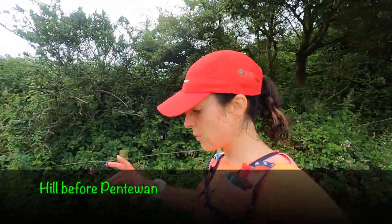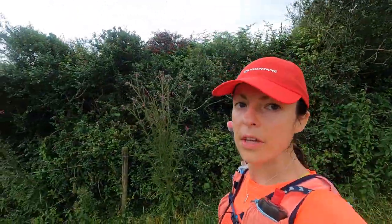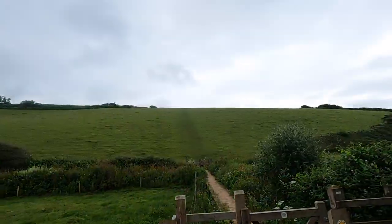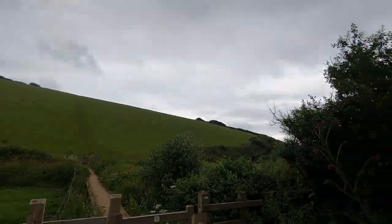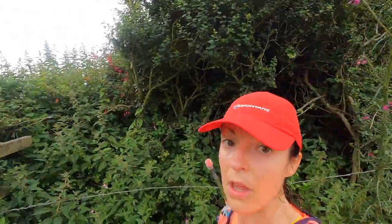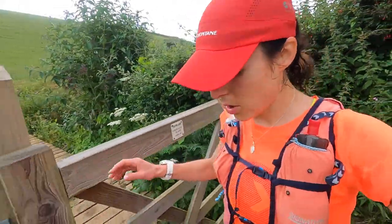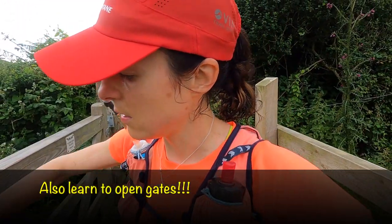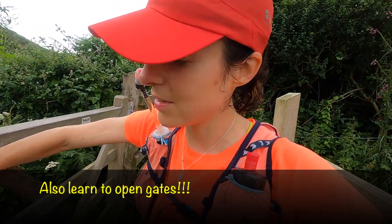I'm just going to take a minute here, because this is my first point of advice. You come in from Gorran down and you can see Pentewan campsite. And then you'll see this hill ahead of you. It's actually a lot steeper than it looks here. Now, everybody's thoughts are, let's go straight up the hill because that's going to be the quickest route. Just need to get the gate open, just one moment.